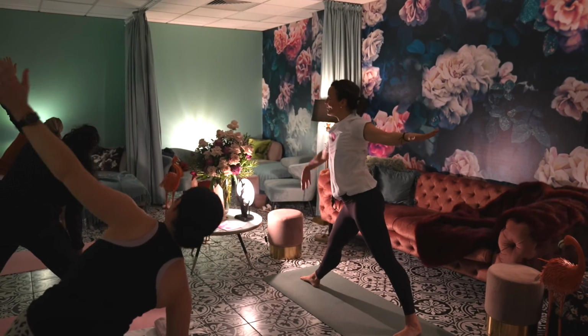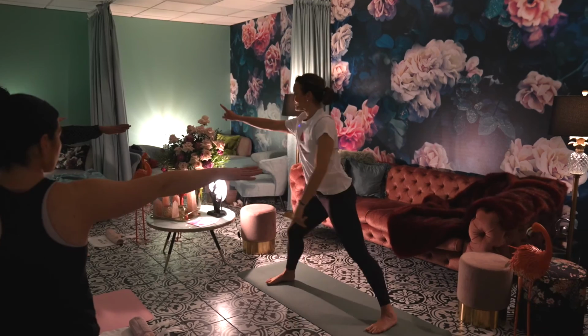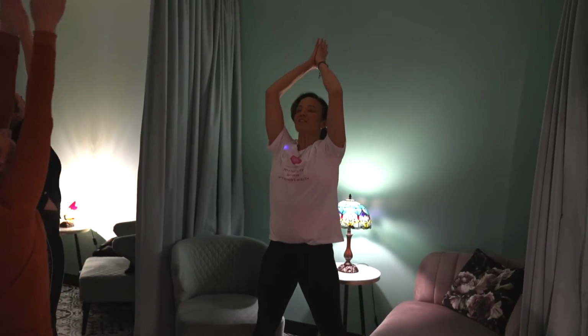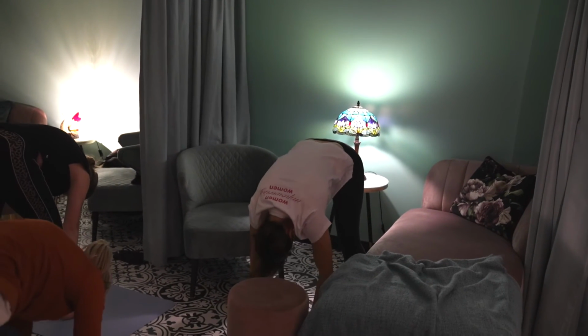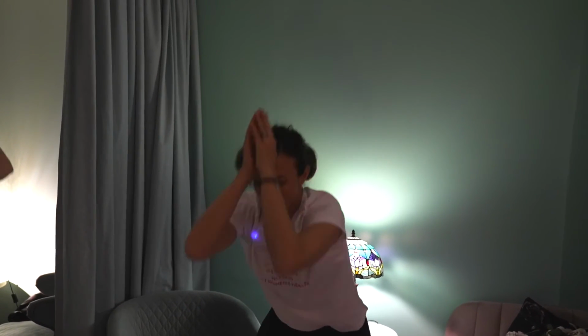Inhale, let's come on up, please. Gaze towards the front of the room as we pivot around to face the back of the wall, please. Gather the energy that you want to let go of and then exhale. Four more in your breath, in your time. Don't worry about your neighbor, just let it go.